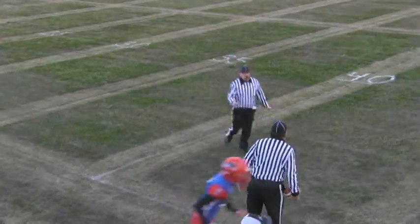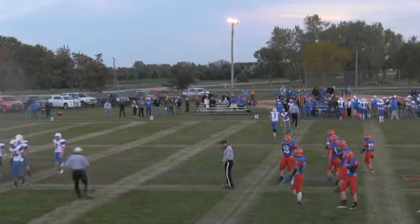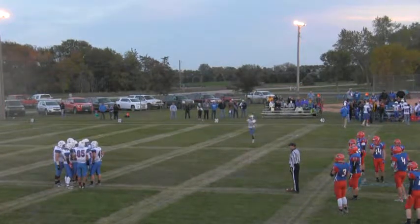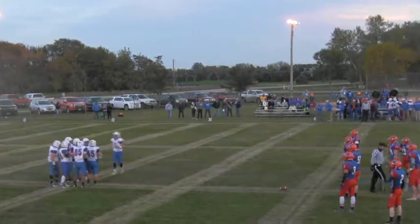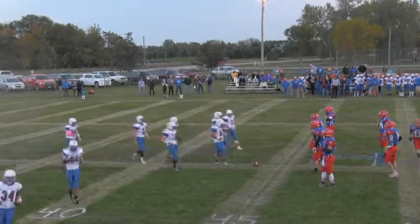Marked there by line judge Mike Esser. Ball will be on the 44-yard line, where the Monarchs will take over on their own 44-yard line. Monarchs, so their first possession at their own 44-yard line with 9:32 left here in the first quarter.